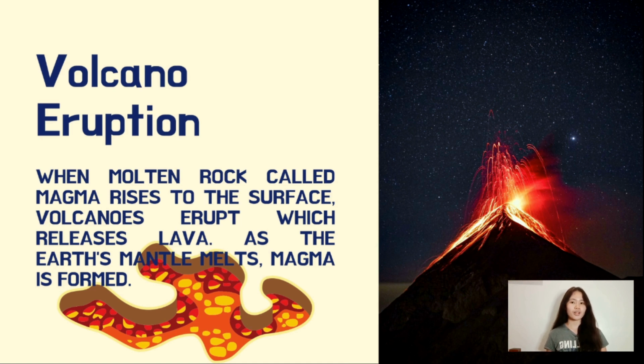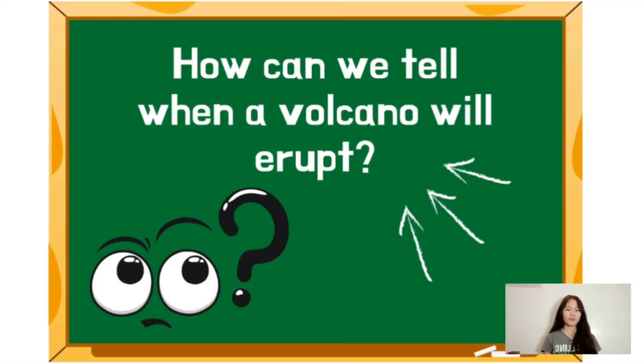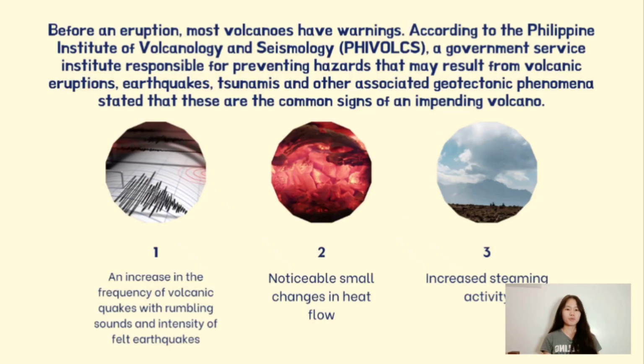When molten rock called magma rises to the surface or to the magma chamber, volcanoes erupt, which releases lava. And this magma is formed when the Earth's mantle melts. So how can we tell when a volcano will erupt? Before an eruption, most volcanoes have warnings.